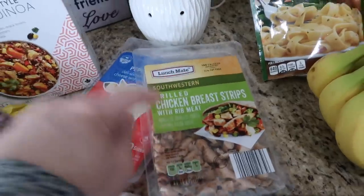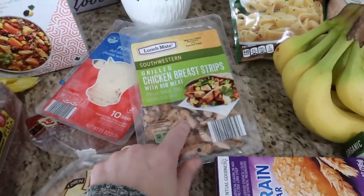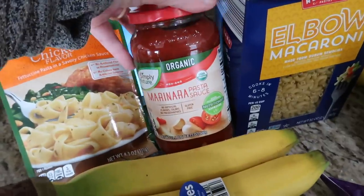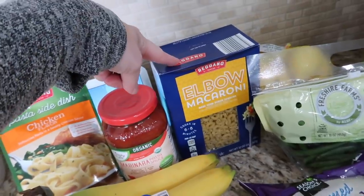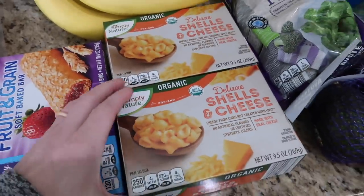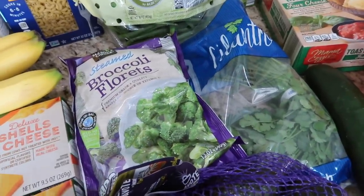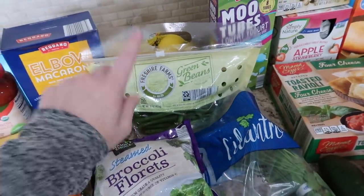I got the Southwestern chicken, so I'm excited to see how that is in maybe this or maybe in salads. I got some pasta side dishes for the girls, chicken flavored, some marinara sauce for the girls, elbow macaroni, this is for a meal I'm making this week, bananas, some shells and cheese, the girls' favorite, they love the shells and cheese, broccoli. All of my girls love broccoli, as do I, that's my favorite. Oh, and green beans too, we're making this week.